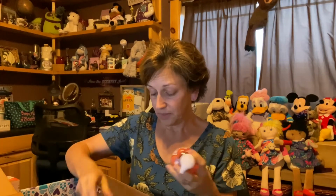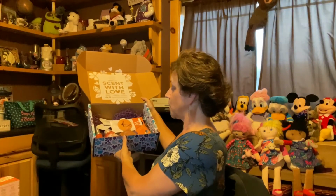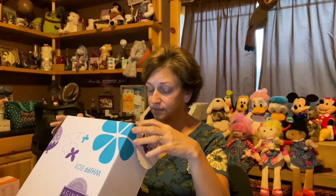So lots of stuff. We got 1, 2, 3, 4, 5, 6 full-size products and 4 samples. So that's pretty good. And the value is $35, and that doesn't include the pods. So great box this month. There it is in all its glory. If you can see it, I don't want to tip it too much because as soon as I tip it, it all falls out.